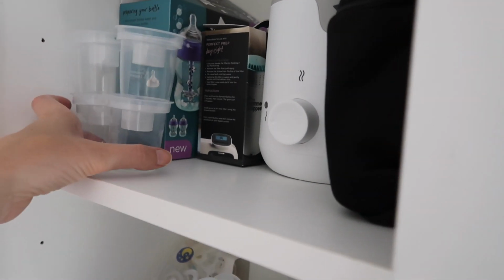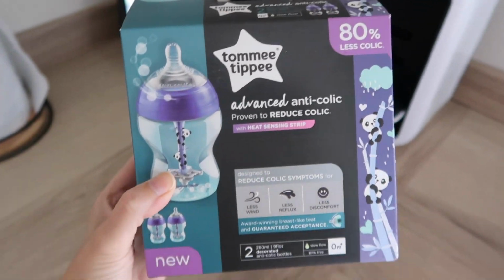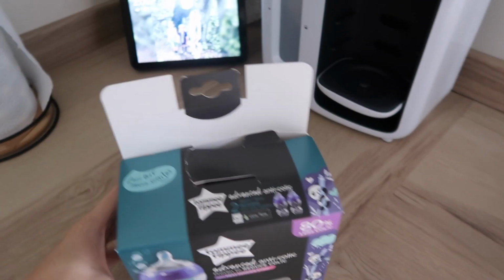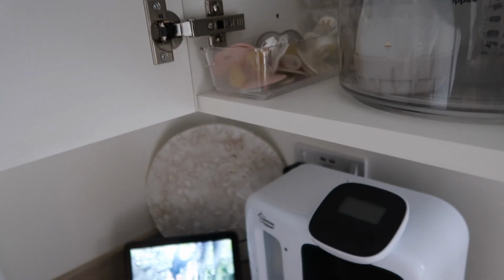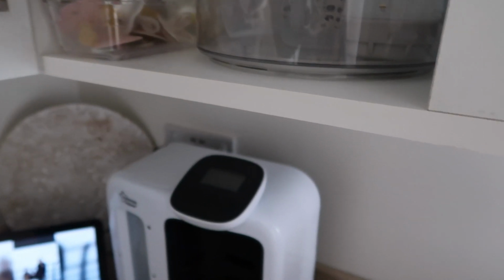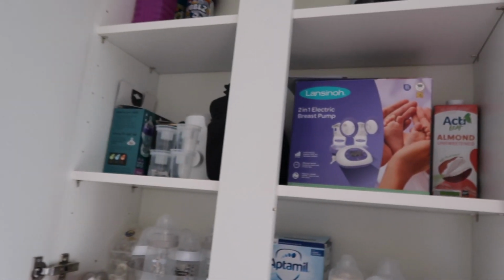And then this here is just, I'm going to tip these up now. This here is just a spare pack of two, so I probably won't need these for a while, but they're the anti-colic Tommee Tippee ones. I had these from my baby shower, my sister got me those, so I've just left those in the box there because we're looking a bit full here, and I just want to see what bottles she prefers, because I've never personally used the MAM ones, but they've come very highly recommended to me for bottle feeds. So yeah, that's how we're looking with that.